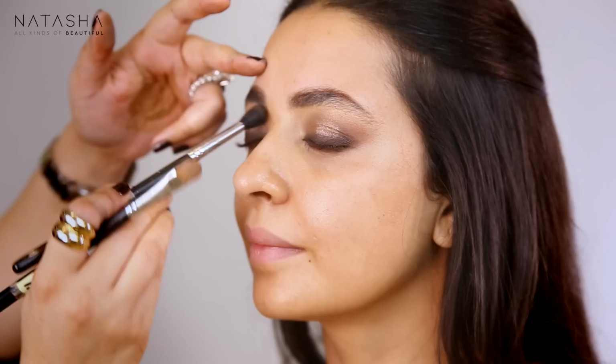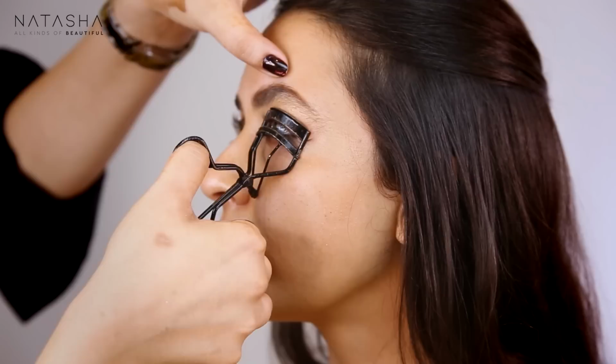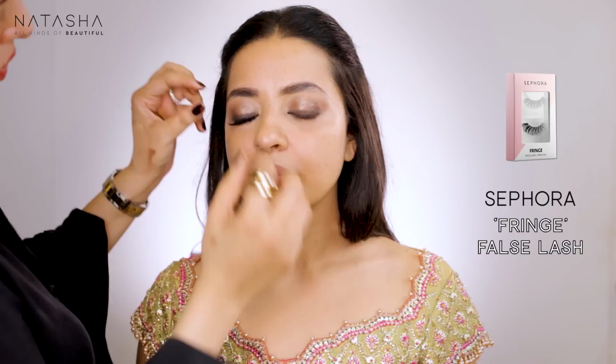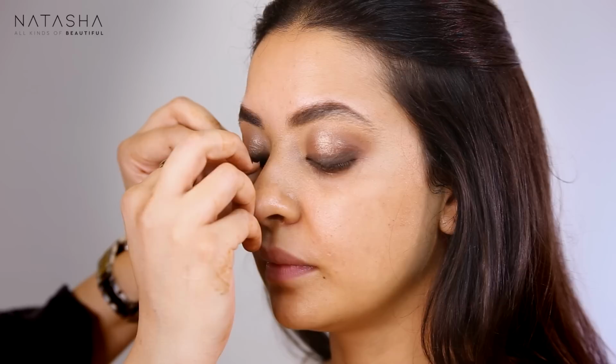Now before we go ahead, I'm going to go ahead and curl her lashes. She actually already has very curly lashes. I noticed that last time also. So I'm now just going to stick the Sephora long lashes here on Maliha. Open, down. So if you don't have lashes at home, you can even just use a good 2 coats of mascara, but lashes do make a huge difference. Open, and they can make any eye look very nice and professional.